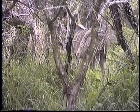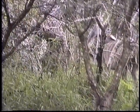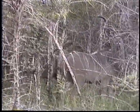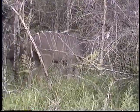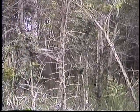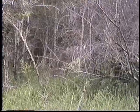Do they shed those horns at all, or do they just keep growing? No, they just grow. Just grow and all the stuff. Did you see that on Google? Very careful, okay.